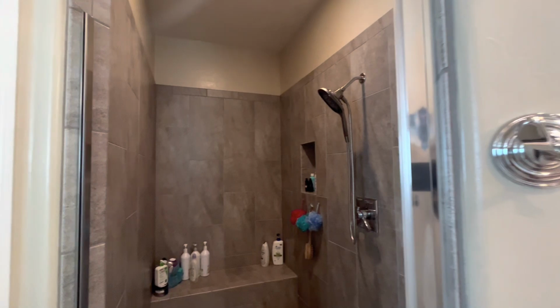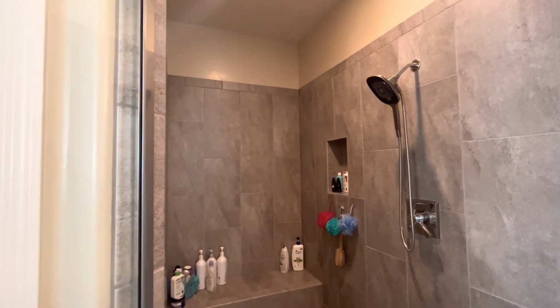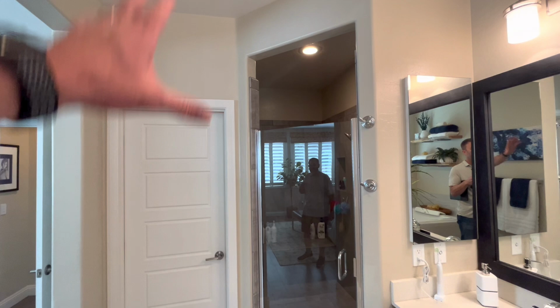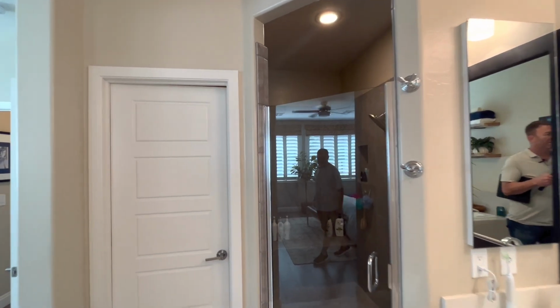It's deceptively big from the outside. Come inside and it's really big, nice and tiled out. Got a nice bench over there. That's always very important if you've got to sit down or someone needs to shave their legs. And then I like how it's just got the one opening, so you could probably make that into a pretty good little steam shower.